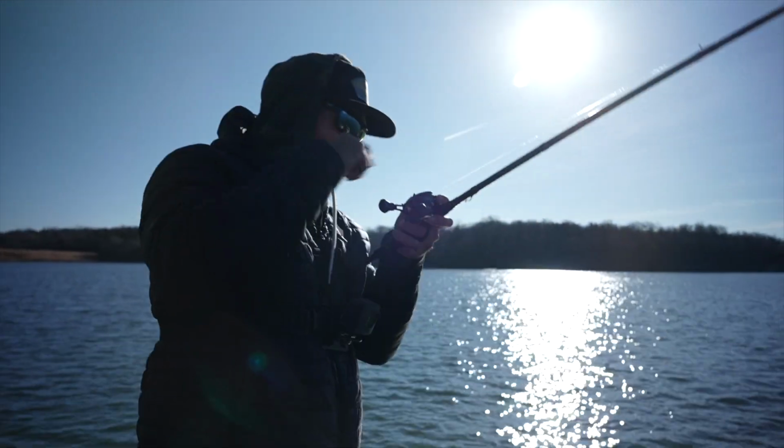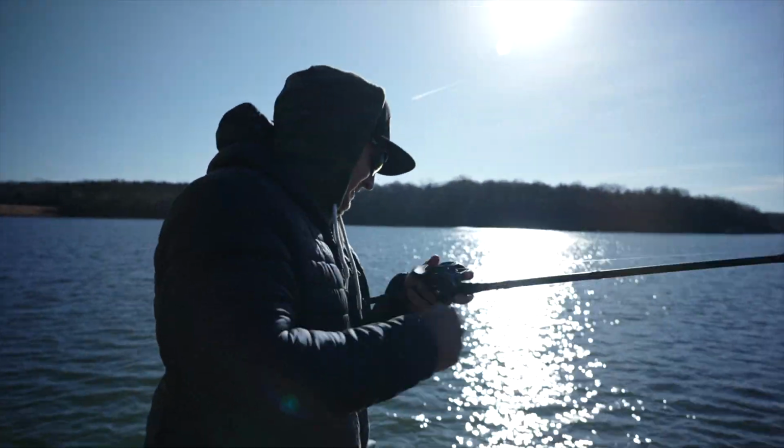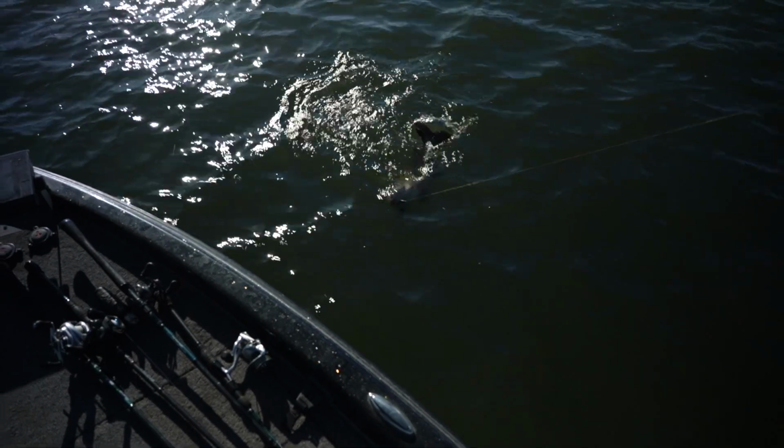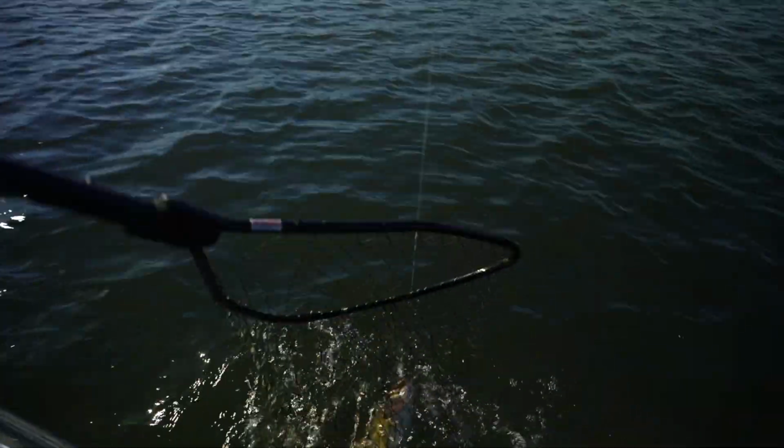Is that how you're supposed to set the hook on a treble hook bait, Cole? Yep. Yeah, this is just a little piddly, just a channel guy. I mean, it's still big, but the first one I set the hook, nothing happened. Didn't move anywhere. Thank you, sir.